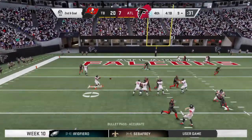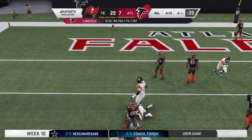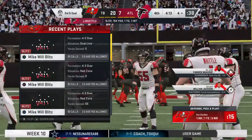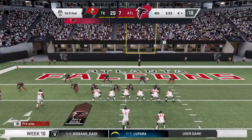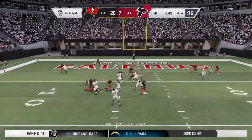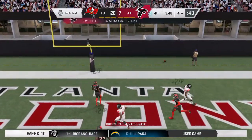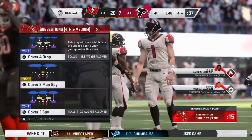2nd and 9 now. Complete to Washington, and the stop will come inside the 5 at the 4. 5 yards that time on the completion. And now it's 3rd and goal, under 4 to play now, clock running. Meanwhile, on 3rd down, they take a shot at the end zone, but it's incomplete.